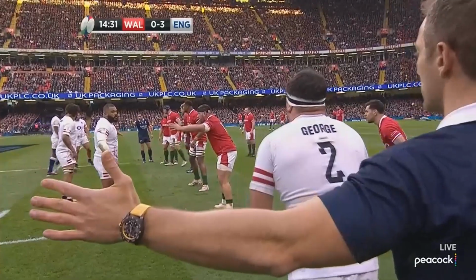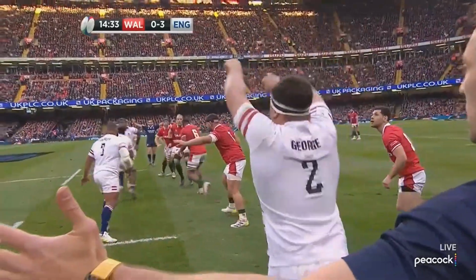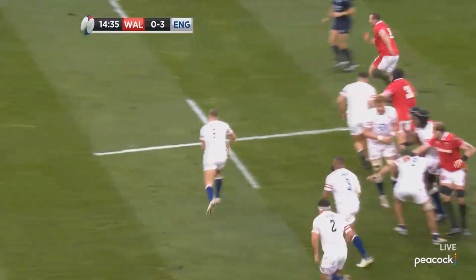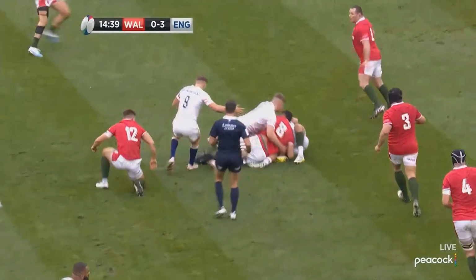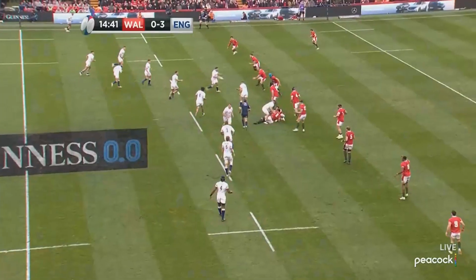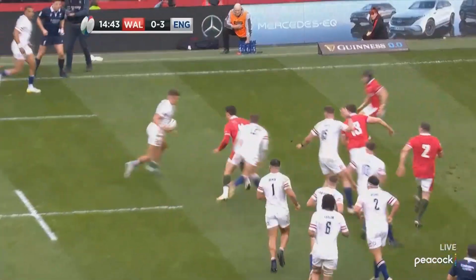Jamie George. 12 tries he scored for England. We're going to see this big English rolling maul today that was so effective against the Italians. Lawrence hammering through the midfield. That's what he's been doing for this England side.